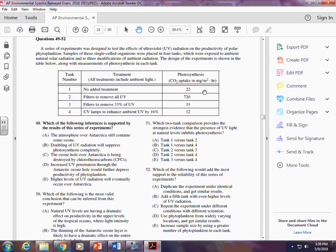So 51 says, which 2 tank comparisons provide the strongest evidence that the presence of UV light at natural levels inhibits photosynthesis? We're obviously looking for extremes here. We want to see how we can say that UV light is harmful to the phytoplankton. And so when we look at this, it says filters to remove all UV light, 720. So that means they're able to thrive without UV light versus the no added treatment, which was 22. So we can see the biggest situation here with no added treatment and with filters removing all UV. They're both absolutes, they're both definitive. So the answer is A.